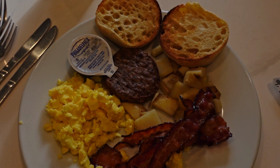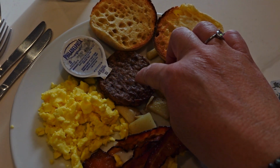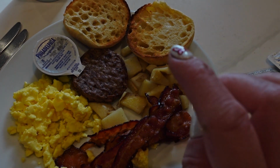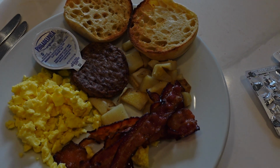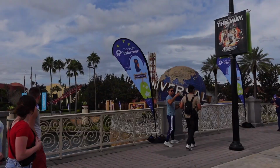Let's have some fun. So this morning I have English muffin, Philadelphia, turkey sausage, scrambled egg, bacon, and hash browns, and I'm going to make myself a breakfast. We're just headed into Universal Studios now. I think we're going to go into Universal, the main park first, and then Islands of Adventure. I'll show you around.